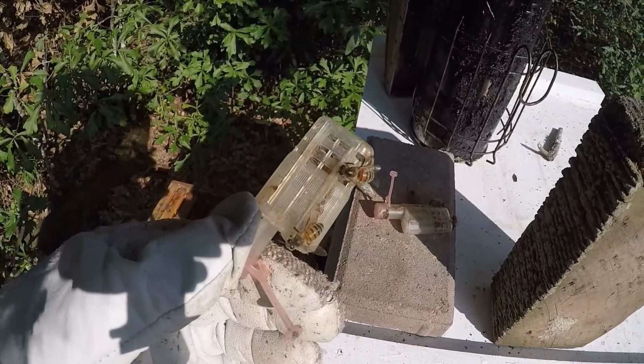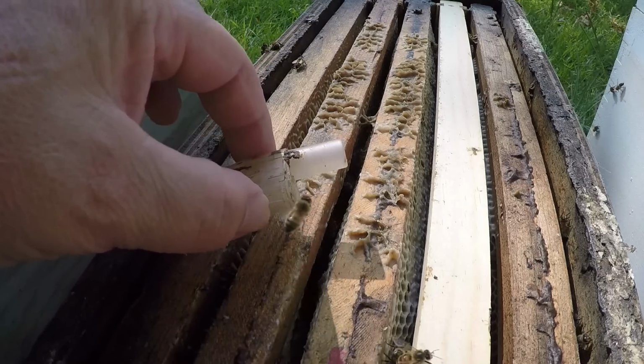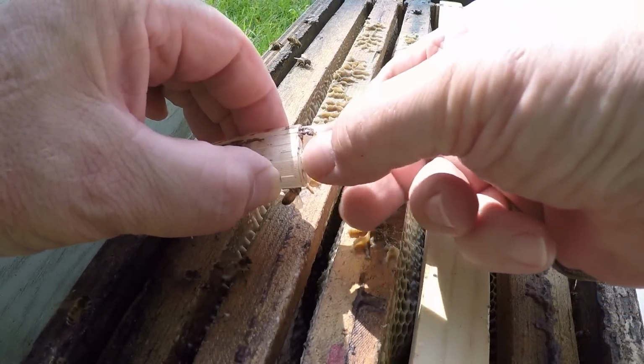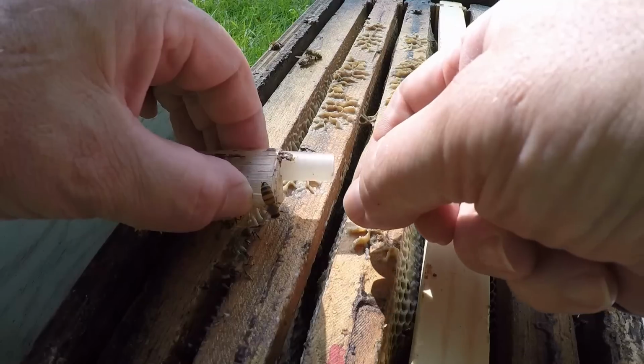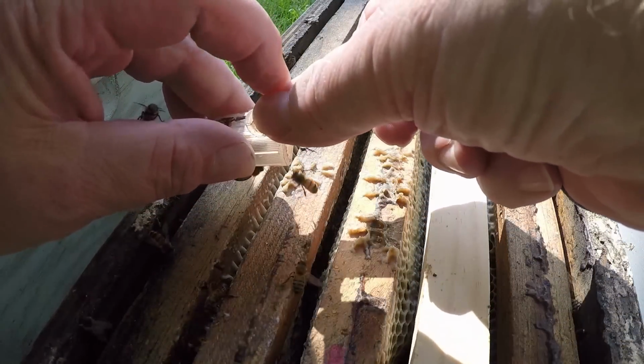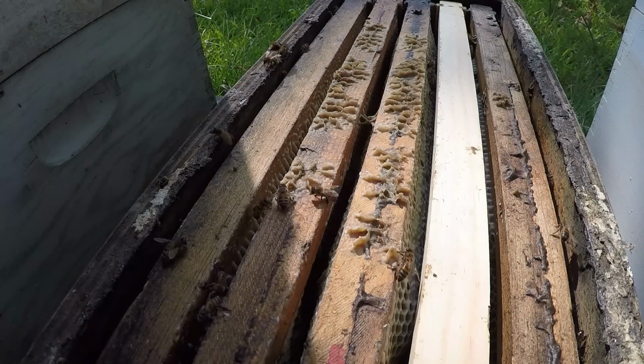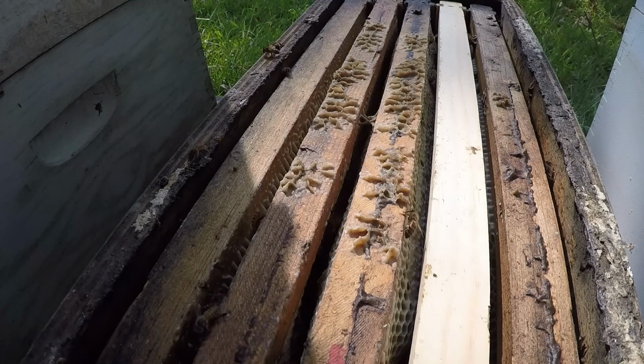Gonna put her in the nuc where she came from. Those are the frames she came from. Let's get this so we don't mess this up, guys. Here she goes. Oh, she went down in there. Good, right in time. Perfect. So let's see what she does.